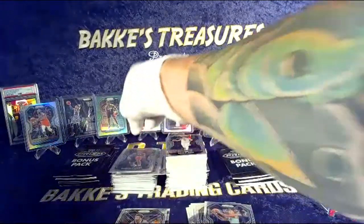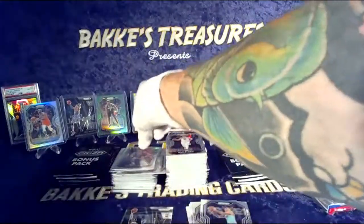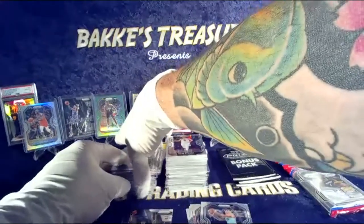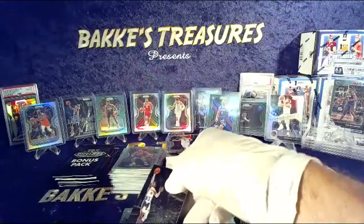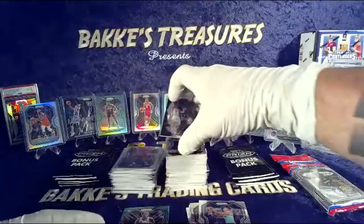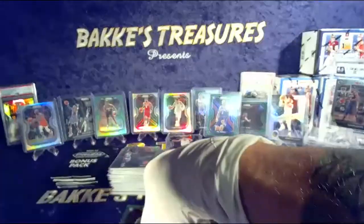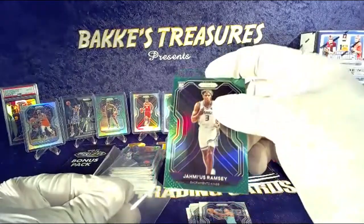Nice pickups. And just like anything, you never know. I mean, look at Giannis. What was his rookie year? A while ago, and look at him now. You probably pick up his rookie card, like his second year, third year, for pennies.